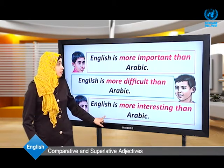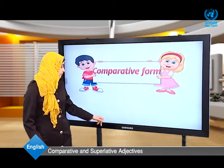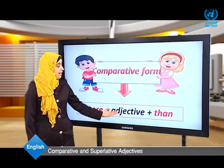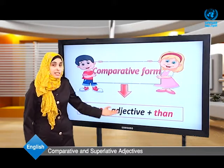So this is called the comparative form. Comparative form of long adjectives. It's formed by more plus the adjective plus than. Again, more plus the adjective plus than. More important than, more difficult than, more interesting than.